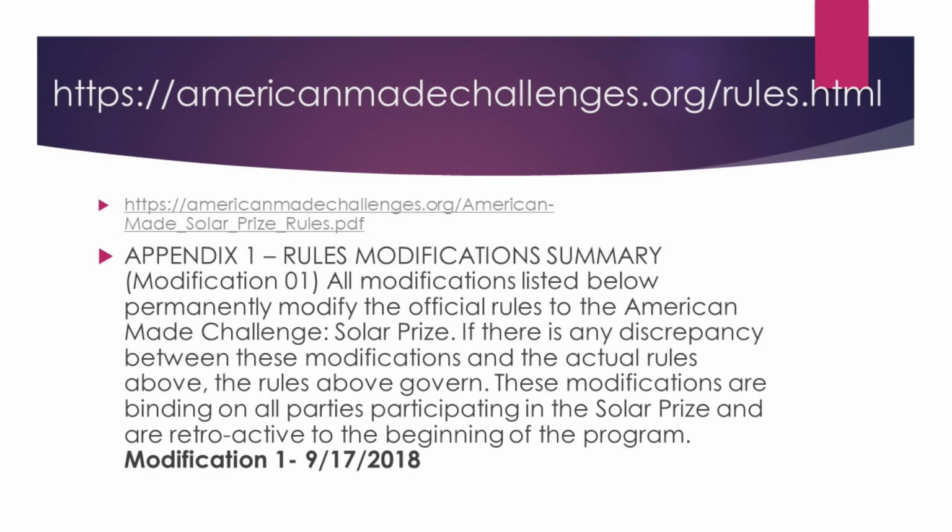So read the rules and modifications. It's going to say it directly on the website. It's going to have a little pop-up where you have to exit out of it. Just read the modifications to the rules, and it's in Appendix 1 on the PDF.